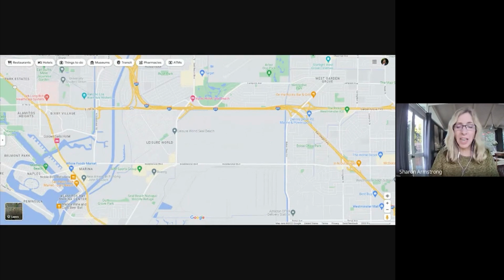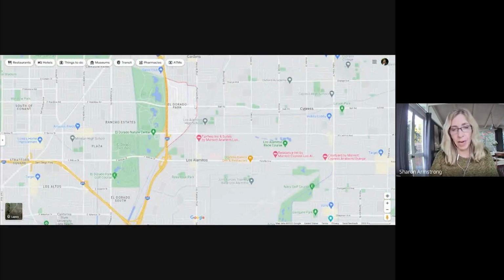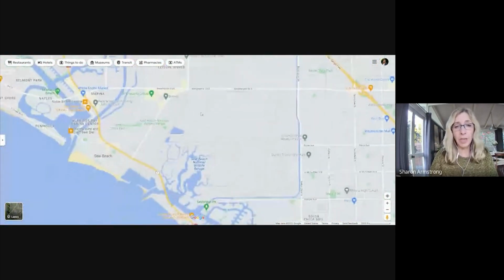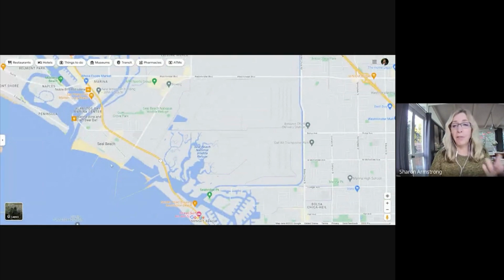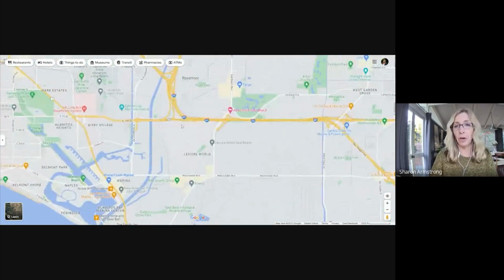And then just keep in mind too, this is Seal Beach Boulevard, which is a straight shot from where El Dorado Park Estates is. And this will take you straight to the water. So you're very, very close to the ocean as well. And again, down into Huntington Beach is down here, Sunset Beach. You've got the pier. I mean, so much.